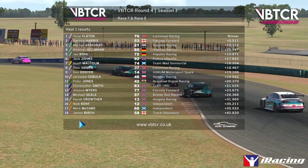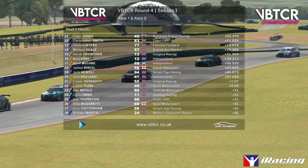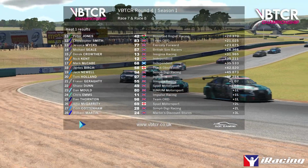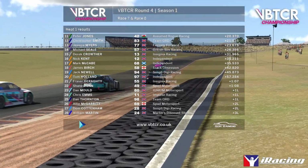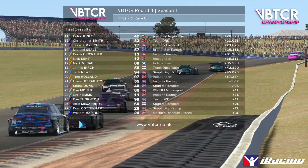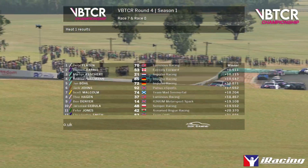Jones, Smith, Jessica Myers is 13th with Seal, Crowther, Kent, McCabe, Birch, Newell and Holland rounding out top 20. Then is Garrity for Insignia. Dunn, Mould finishing well down, but that's going to help him come into race 2 with a full reverse grid. Chris M's 24th, Thornton 25th, Garrity 26th with 2 laps down. Cotton behind him.